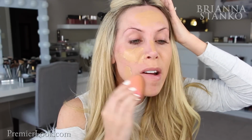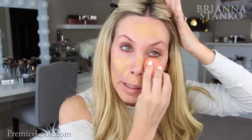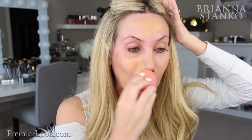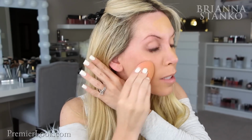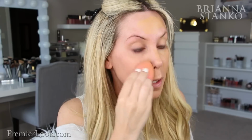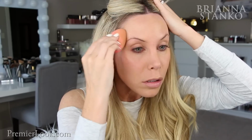All right, so I got my damp beauty blender. We're just gonna blend that out. And this foundation works really well with brushes, this beauty blender, everything. I mean, you could literally use anything. This foundation just looks flawless. This foundation, I'd say, is a medium coverage foundation. It gives really good coverage, yet it's super light on the skin and just doesn't budge throughout the day.